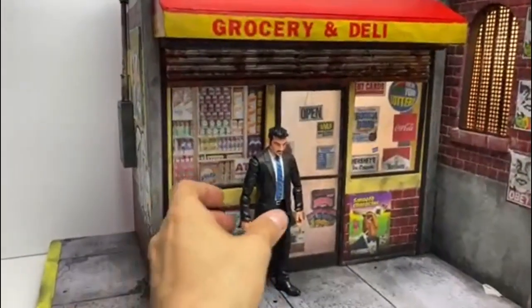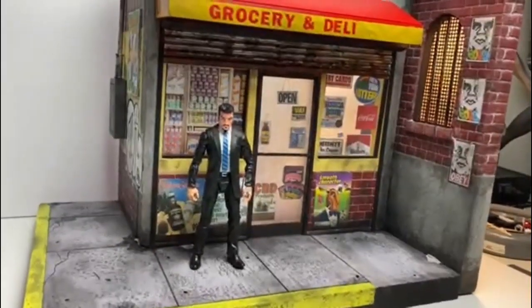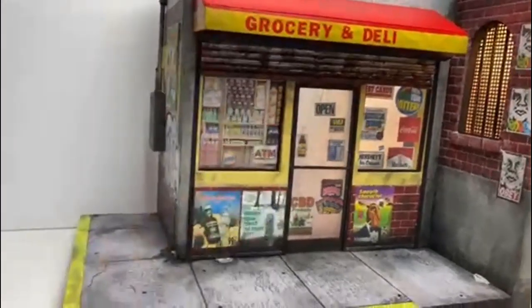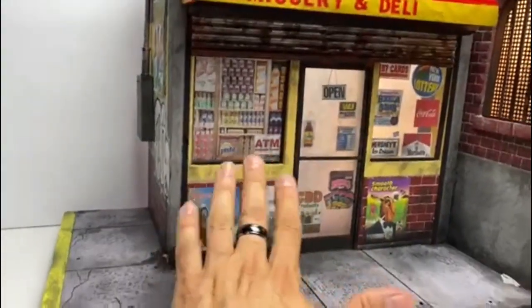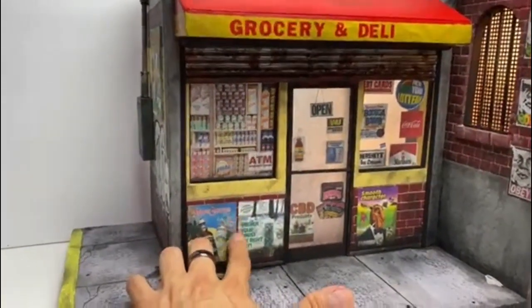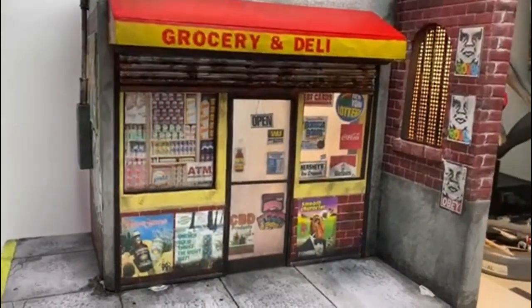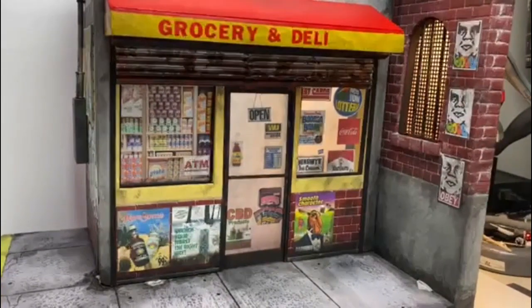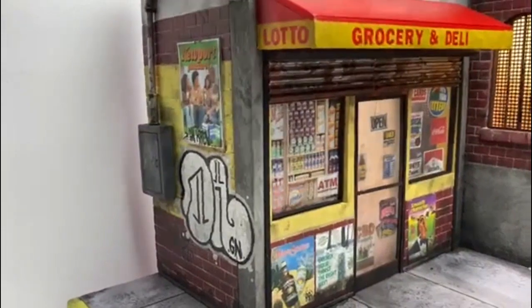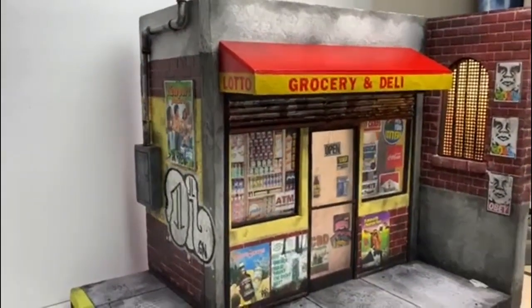So let me take out Mr. Tony Stark here, and I just wanted to have him there for reference in terms of the size. This is a 1/12 scale diorama created for 6 to 7-inch figures. In the original picture that he wanted me to emulate, the whole front was yellow, so there was no brick here. So I decided to change it up a little, add a little bit of brick, and also give him more of that yellow, because it seemed like he was interested in that yellow. I just did it on the side there. And that's how I went about it.